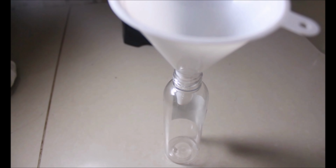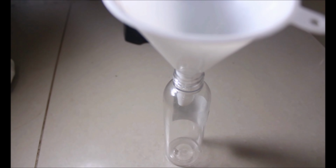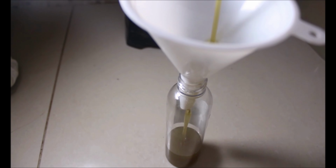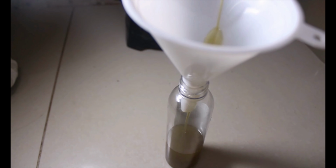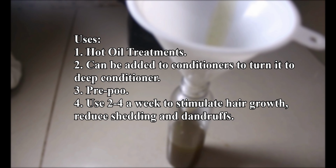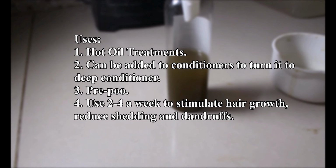So now I'm just adding this mixture to my bottle. And yeah, how you know that the oil has infused is when the oil changes color like this. And yeah, this is my oil.